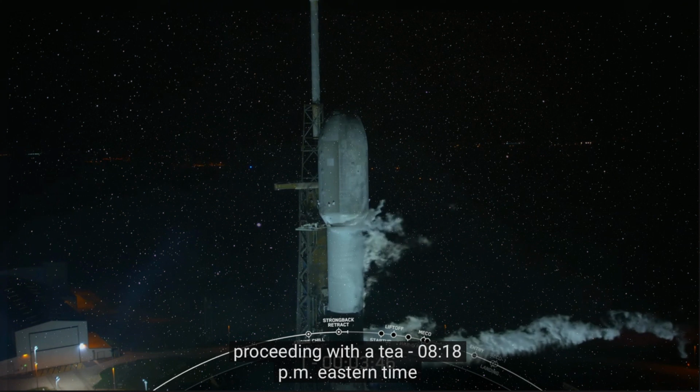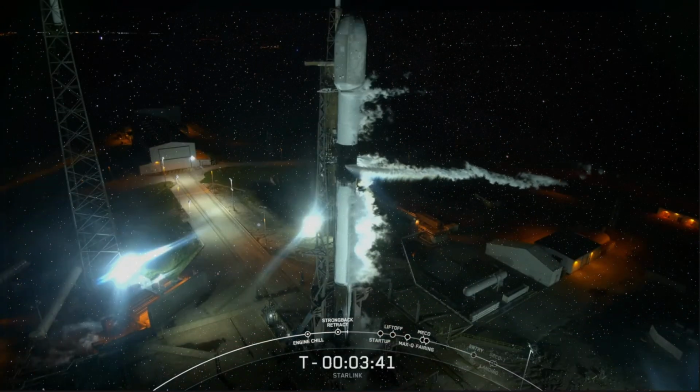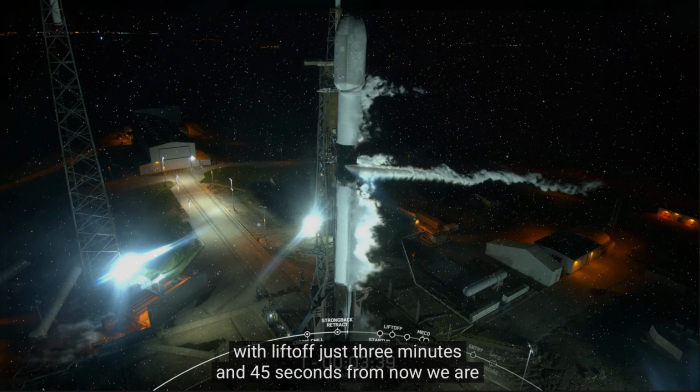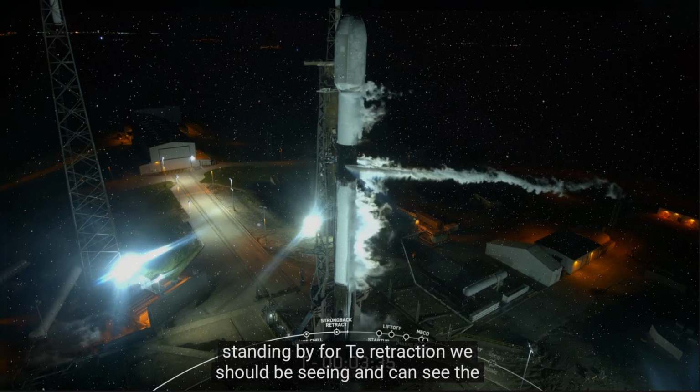Eastern Time. With liftoff just 3 minutes and 45 seconds from now, we are standing by for TE retraction. We should be seeing, and we can see the clamp arms opening up now.